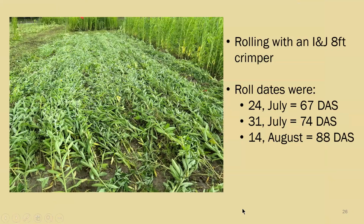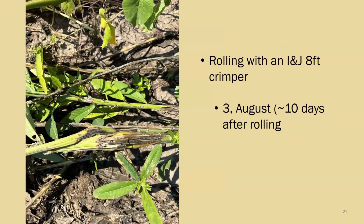Okay. So ideally, this is what you want it to look like when you roll it, and then it should stay down and not regrow. So this was basically the same day that we rolled, and as I mentioned, it wasn't that successful. But you can see where it did crimp the sun hemp in certain places, but the sun hemp does have a very thick stem, and so it resisted being rolled quite a bit. So this is about the 3rd of August.